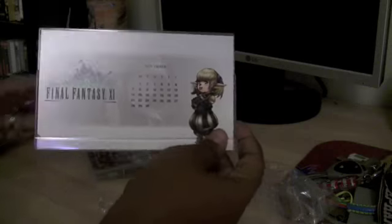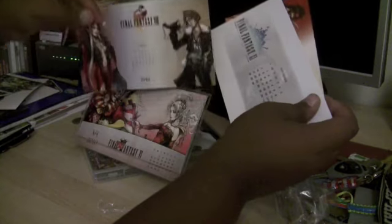That's pretty cool. I like that. It's a great desk calendar. A lot of great stuff. And you know, it's for all different Final Fantasies. So that's gonna be really cool.